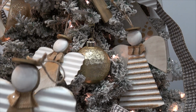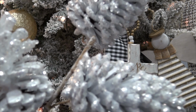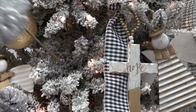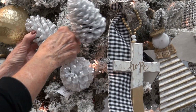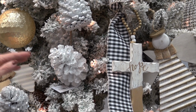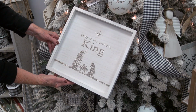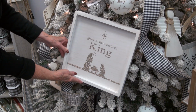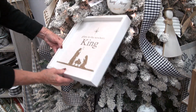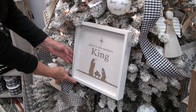This next pick is a Rasp pinecone pick. It's F3906709. It's about 22 inches and has 3 pine cones, and it sells for $6.75. This next sign is assorted, and the number is Y5748. It sells for $17.75, and it's about 11.5 inches. One says, "Oh, come let us adore him," and the other says, "Glory to the newborn king." You just pick out the style that you want. It's white and gold, has a little glitter.